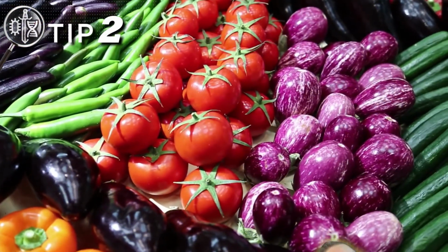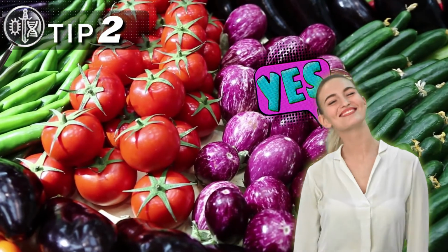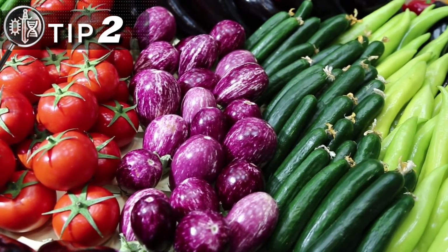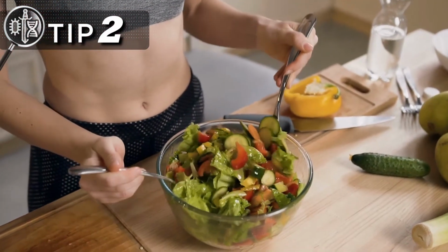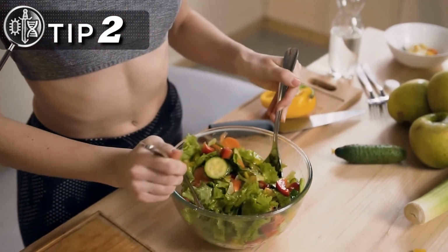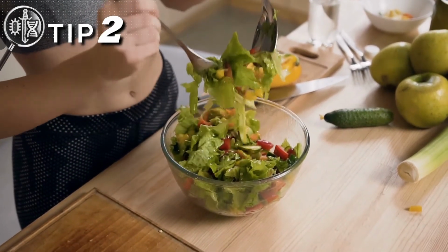Number 2, eat more whole plant foods. Whole plant foods like fruits, vegetables, nuts, seeds, and legumes are rich in nutrients and antioxidants that may give us an upper hand against harmful pathogens. These antioxidants in these foods help decrease inflammation by combating unstable compounds called free radicals, which can cause inflammation when they build up in our body in high levels.